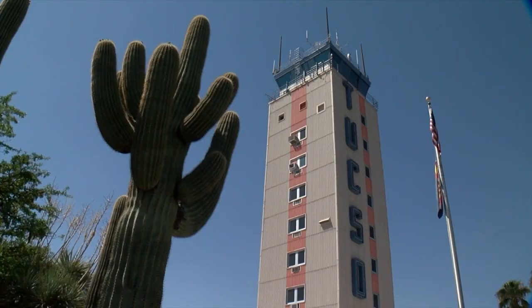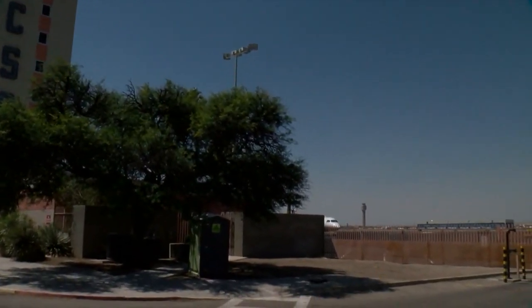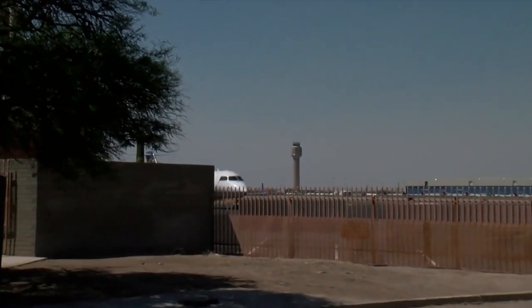Unfortunately, FAA now, when they build new towers, they all look the same. So it was definitely a unique structure that they could, I think, appreciate. It's easy to appreciate the old Tucson control tower aesthetically, especially when compared to the modern control tower built a few years ago on the other side of the airport.